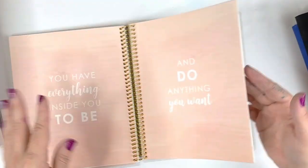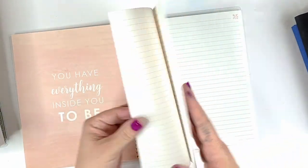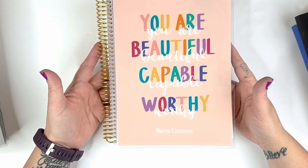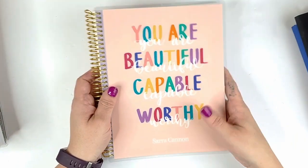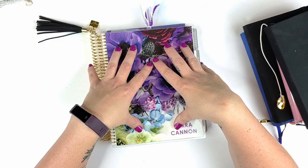Then there's also in the back lined pages and dot grid pages and then blank pages. So I'm going to be using that to potentially journal about when I'm working on these things or how I'm going to bring them into my life. So this again is another notebook that's not going to be done in a month. This will probably be with me for a year or more, but I'm excited to set it up and get the vision journaling going.